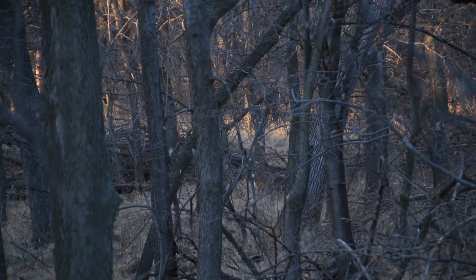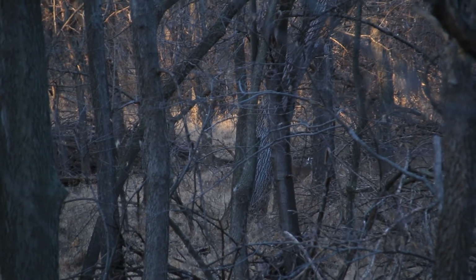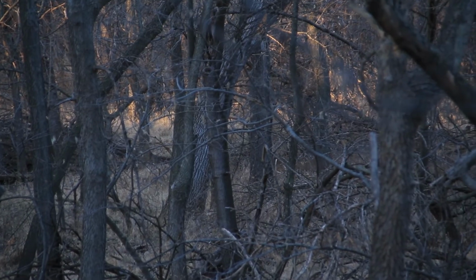I've seen more shooter bucks tonight than I've seen bucks, and probably does, all year in one night. This is an unpressured piece right here, that's for sure. For them to be moving around at 3:30, 2 to 2.5 hours before dark.